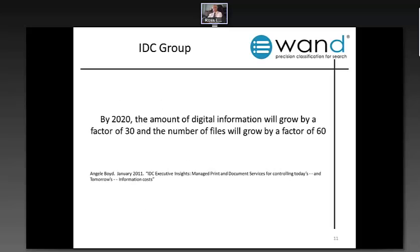And the business problem. By 2020, the amount of digital information will grow by a factor of 30, and the number of files by a factor of 60. Explosion of information. How are we going to deal with it all?